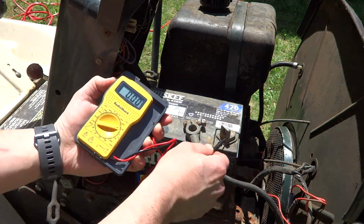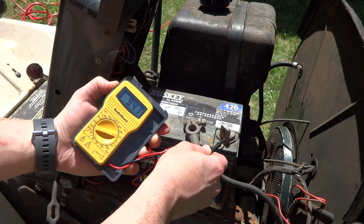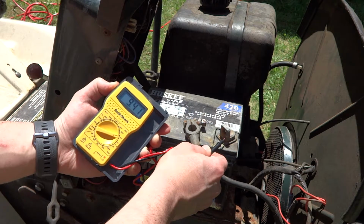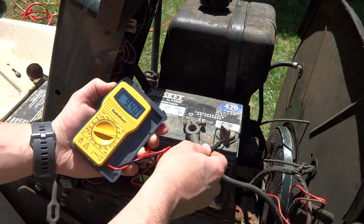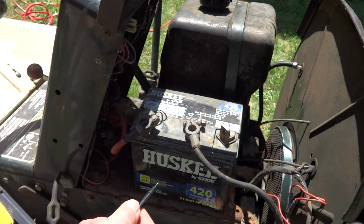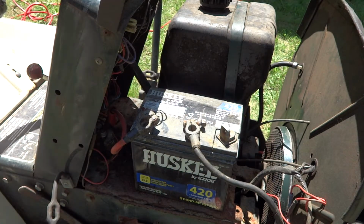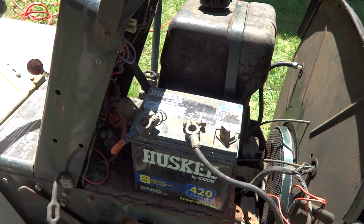So let's see, can you see that on camera? Yeah, the battery actually has 9.5 volts in it. We might be able to save it. I'm not confident in that, but it's worth trying. So I'll hook up the battery, hook up the charger to it, and we'll see what happens. Hopefully it turns over freely. I don't think it's going to start up. I checked the throttle cable and it's frozen up, so we'll just proceed as it was. We'll check for spark and all that, and go from there.